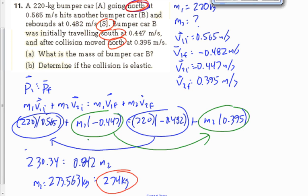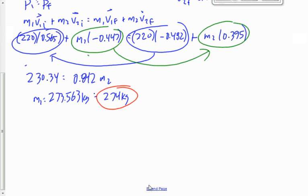All right, now let's find out if the collision is elastic or not. To find out if it's elastic, we've got to calculate EKI and EKF. Do not set them equal to each other. Do not set EKI equal to EKF, because we're trying to find out if they're equal. We don't know if they're equal.